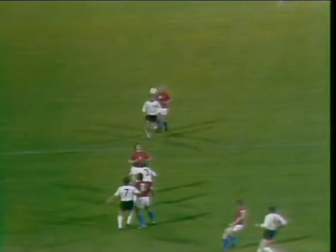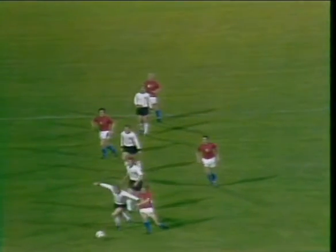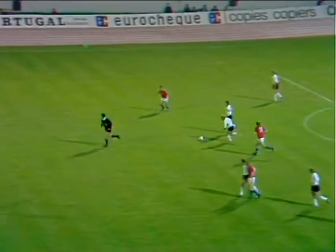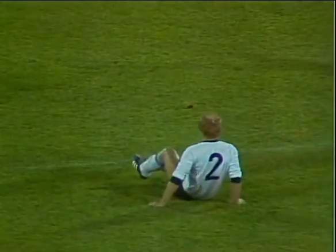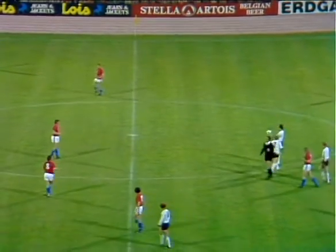Cut lip, and this is how it happened. Švelik, the number 17, goes to it. Oh, he got an elbow in the mouth, and that's what sent him down. Now it's Bertie Vogt for West Germany in the white. Pushed down from behind by Masny, and it's a free kick.